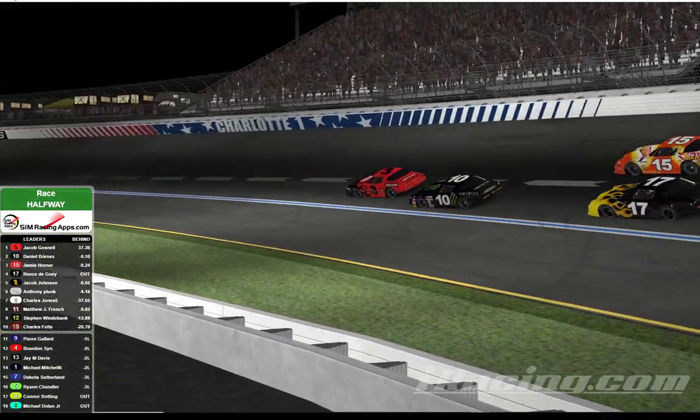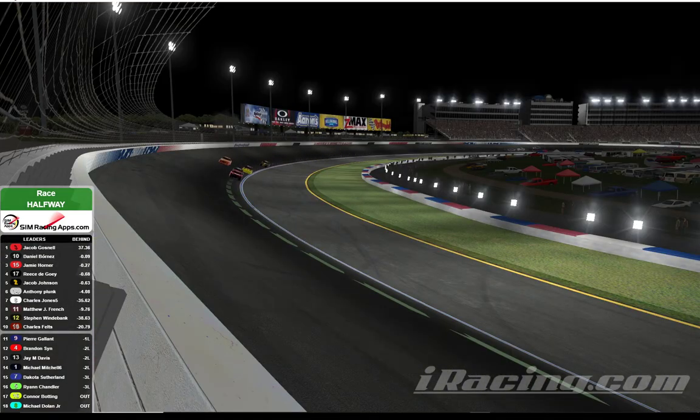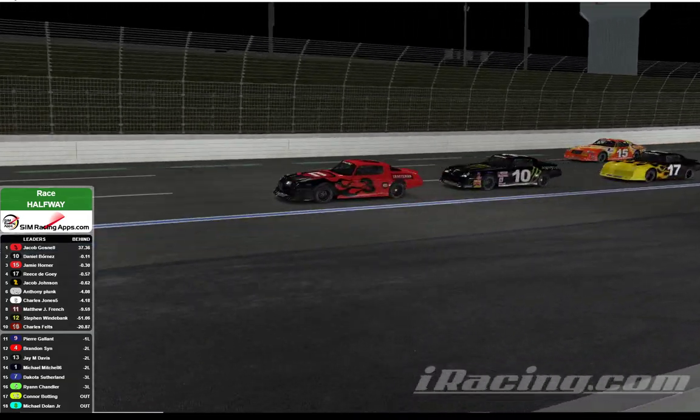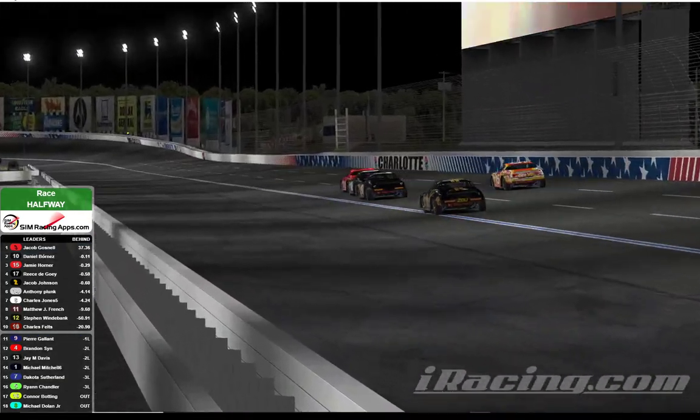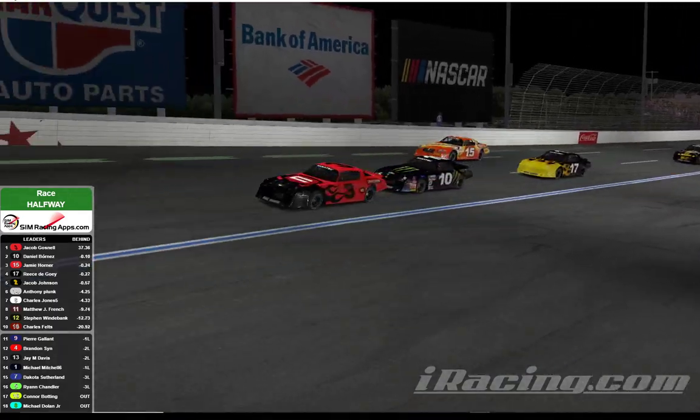He's begun to close here on this lead pack. The 17 starts to flicker a little bit. DeGoey with a little bit of internet trouble here. Hopefully he can hold on. That was the halfway point. It's still Jacob Gosnell with the lead. Gosnell has led every lap of this race. He continues to lead down the back straightaway as they head into turn number 3.